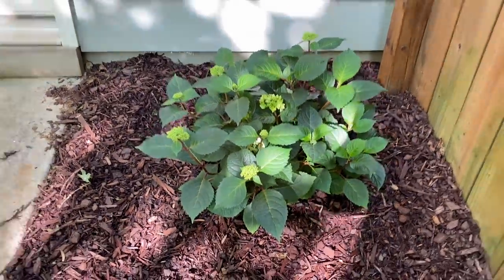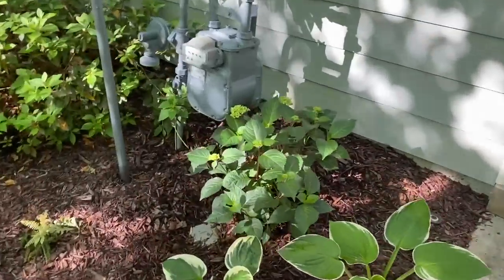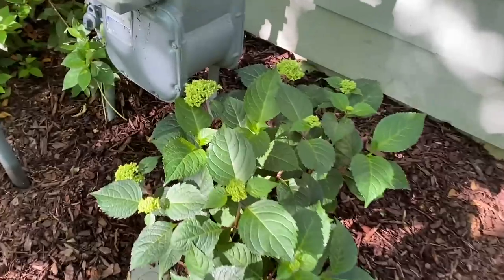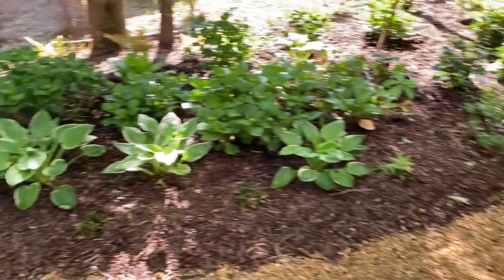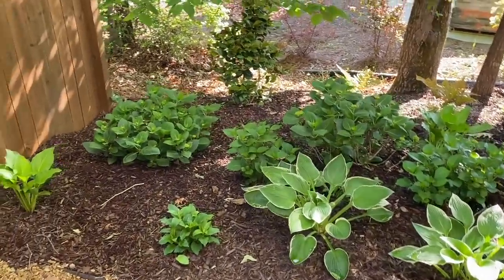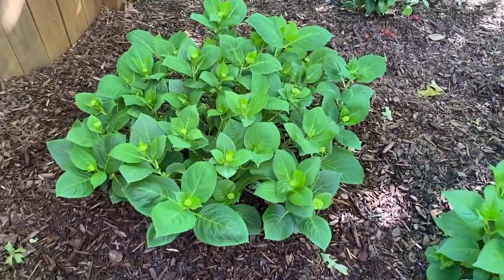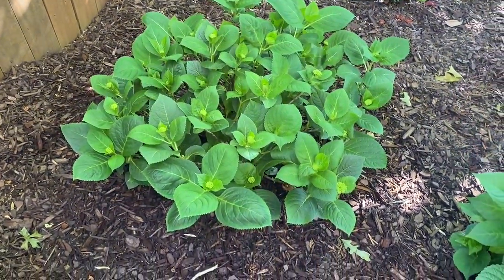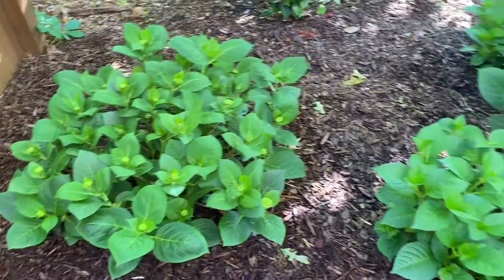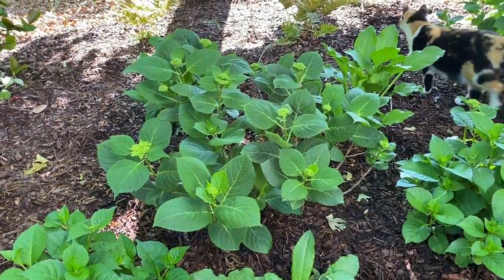And they've already got, I mean, everything is looking awesome. Everything's got blooms on it. We're gonna have a really pretty summer around here. This is filling in nicely. These are the Dear Dolores hydrangeas. Look, covered in blooms or buds, not quite blooms, but lots of pretty stuff to come. There's another Dear Dolores right here.